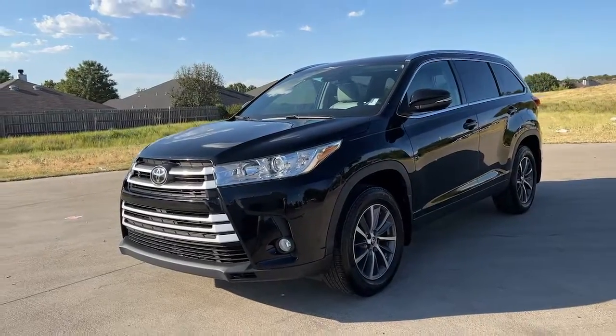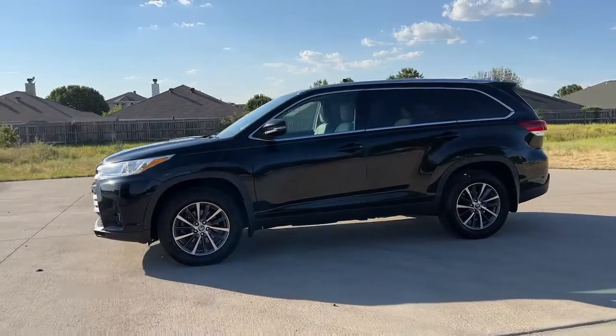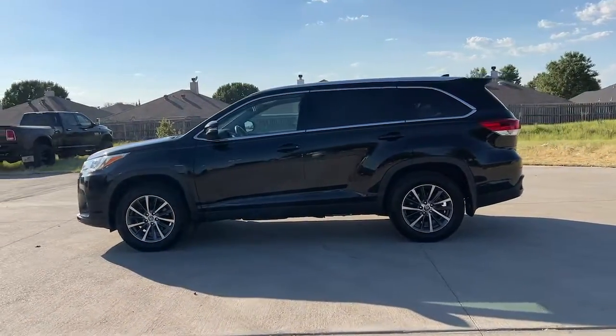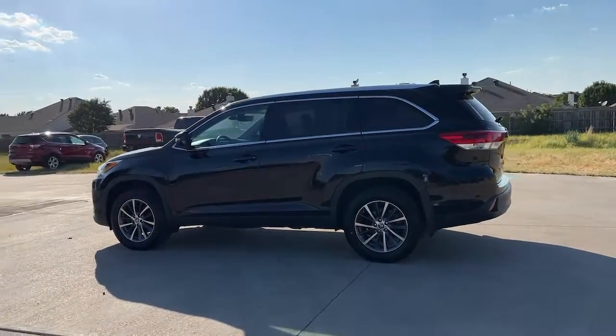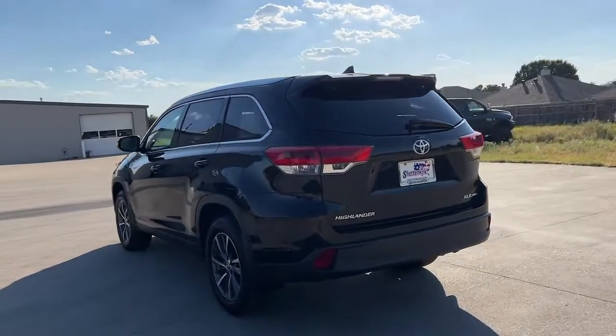Enjoy the view of this 2019 Toyota Highlander. With less than 60,000 miles on the odometer, this vehicle stands out from the rest. From daily drives to epic road trips, this Highlander has you covered.